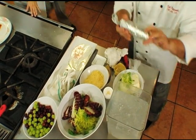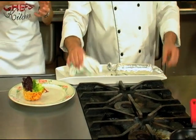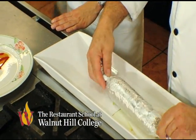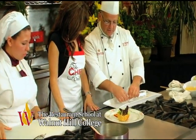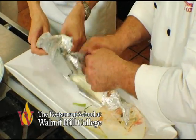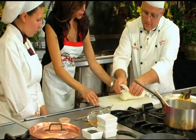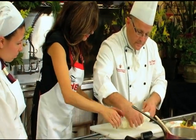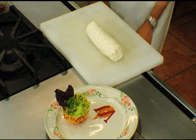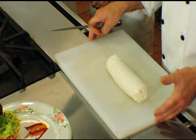Sure. I'm interested to see how the consistency has changed, how it's essentially set up, as you said. You can put that right there. So now we need a knife to cut this, correct? Yes. Ready to slice? Yes. I'll give you some more room over here, chef. I want to unroll this. I can get rid of this for you. Thank you. All right, so it really has taken shape. Oh, yes. Taken its form.